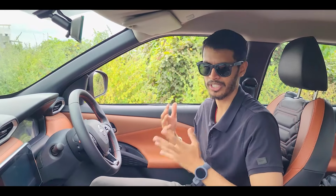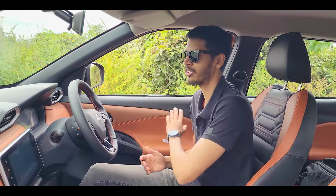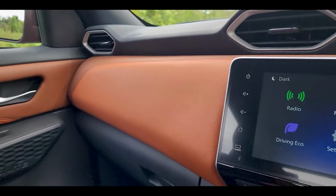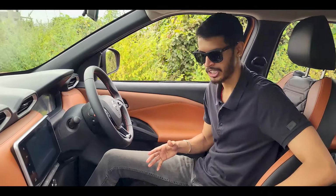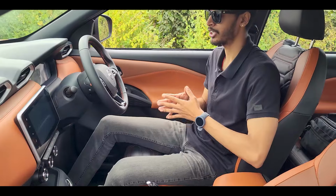Now the major update here is on the interior. You can see that Nissan has gone a little further and they have made sure that there is soft touch on major parts of the interior. As you can see, the dashboard also gets a soft touch. Your door pads are also coming with a soft touch which are fully in leather. Your center armrest, your steering wheel, your handbrake are all coming in a new leather finish.